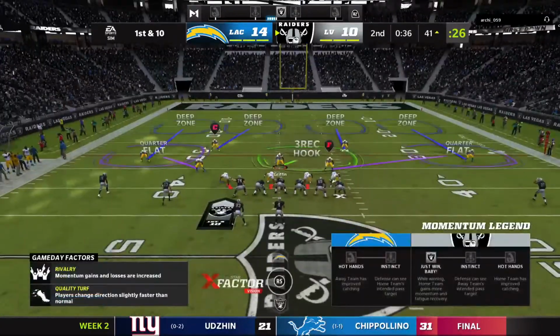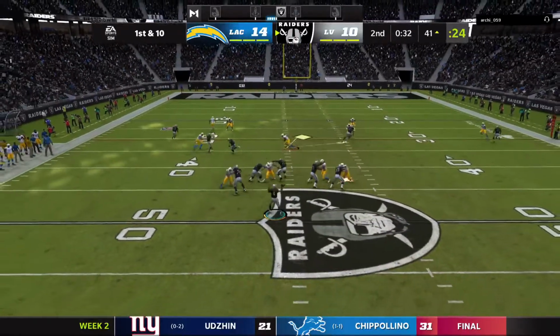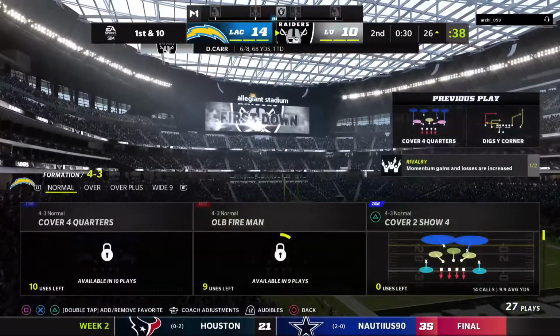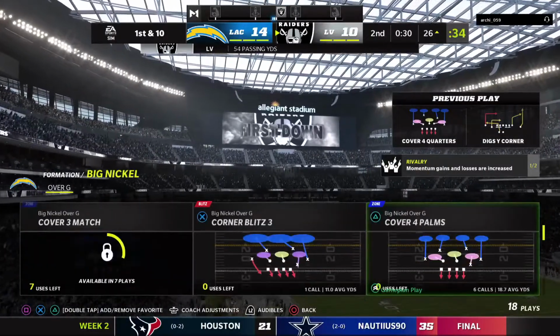Second and short, and they brought out the heavy package. Almost felt like the super heavy package against that defense, didn't it? Yeah, I don't think they expected that much beef up front, and it turned into an easy first down conversion. And he is out of bounds, but not before he's inside the 30.